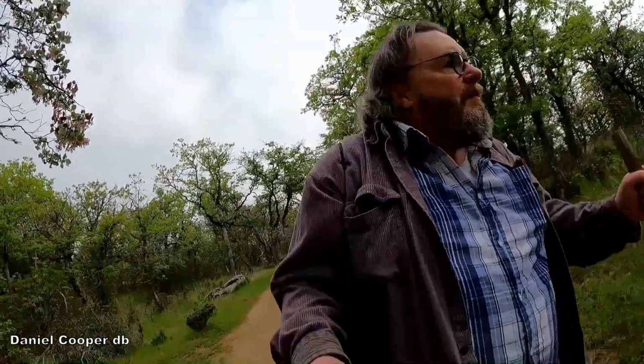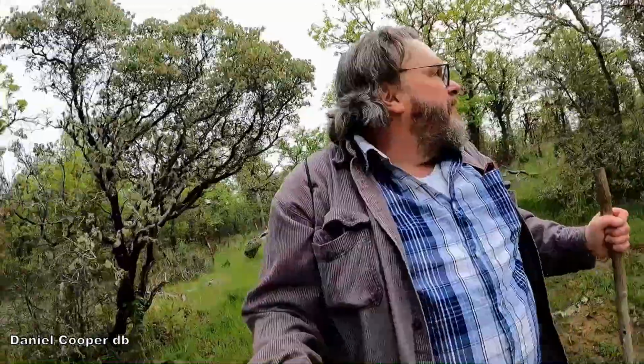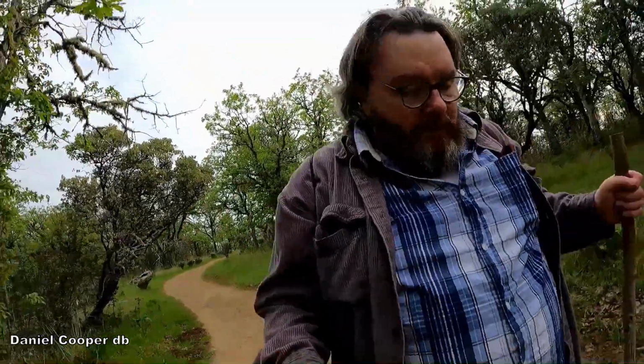All right, moving right along. This is a very nice road. This is actually a road, and it's maintained pretty well, so I'm not having any trouble walking on it at all. But I'm trying to find where that old wire fence was. I think I'm just about to where that was, but I'm not seeing the evidence of it. Oh yeah, okay. All right, now we got some. Let's get a little bit farther here.